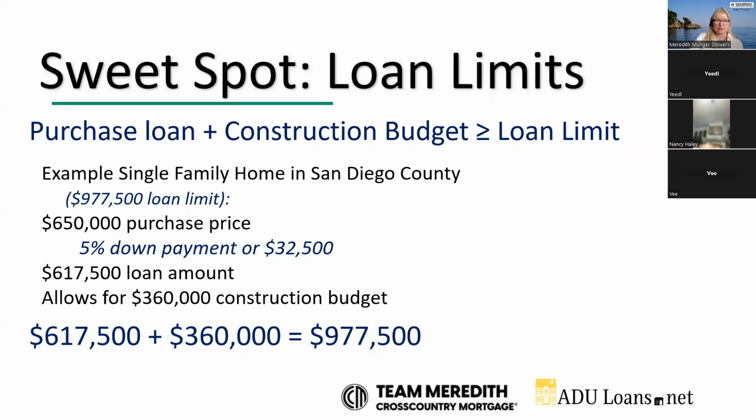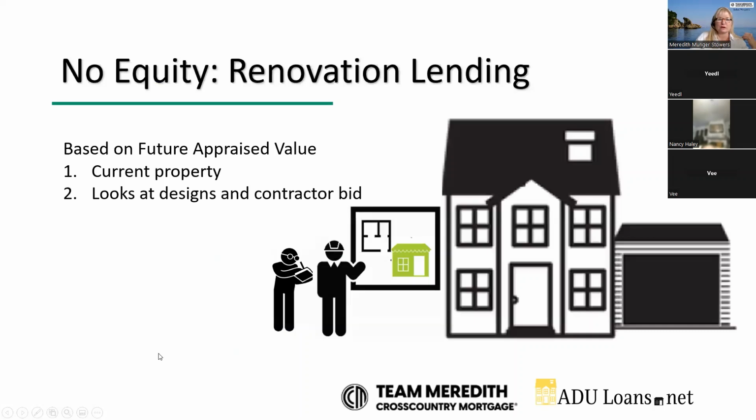Now, I'm sure you're asking, what the heck, how can I qualify for that? With 5% down, I'm not going to have enough equity to do a loan. Well, this is what's very different about construction and renovation lending. Have you ever wondered how, if somebody's building a custom house, how does a loan work? Like, how do you build to that because there's no current equity?